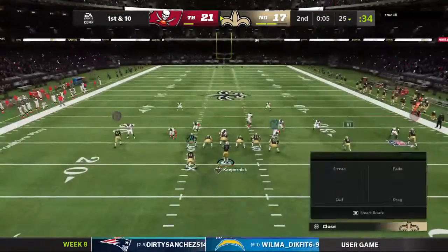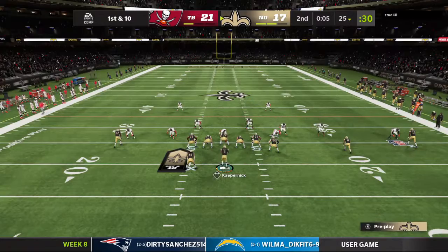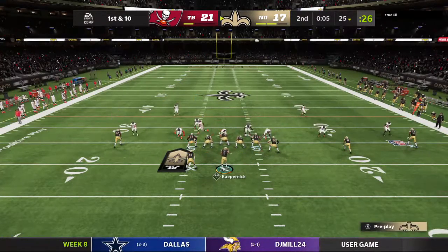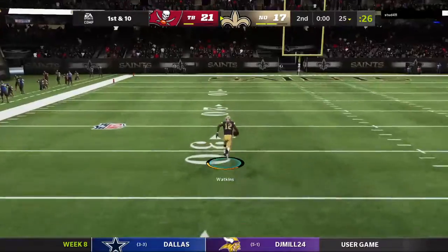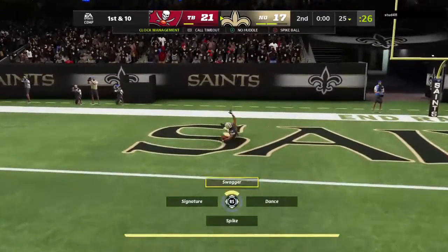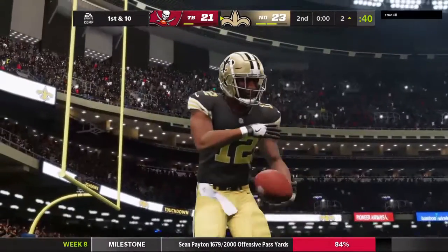The Saints offense on the field ready to get their drive started. And with 5 seconds to go, this will likely be our final play. A final shot before half for Kaepernick. He's going to look deep for Watkins. Oh, wide open, complete. And he's in for the touchdown on the final play of the first half.